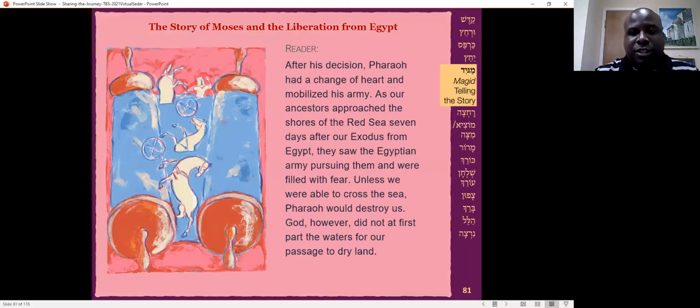After his decision, Pharaoh had a change of heart and mobilized his army. As our ancestors approached the shores of the Red Sea 7 days after the exodus from Egypt, they saw the Egyptian army pursuing them and were filled with fear.